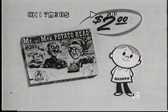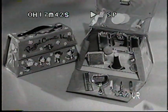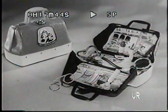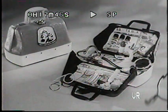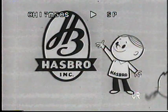What else is new, Hasbro? A vanity case with toy cosmetics and beautiful accessories. And real-looking doctor and nurse kits. Hasbro makes great toys. It's fun to play with Hasbro.